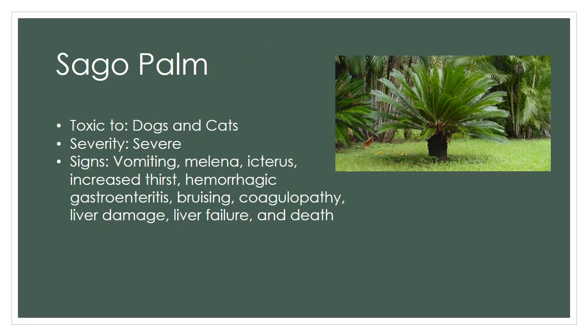The sago palm is also another popular one here in Florida. And it's toxic to both dogs and cats and can be very severe. The seed is actually the most toxic part of the plant. So in smaller animals, that can cause gastrointestinal obstruction, and then the ingestion of it in general can cause liver damage, which leads to blood clotting problems and liver failure, ultimately leading to death.